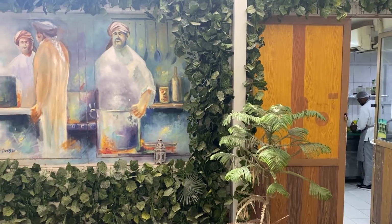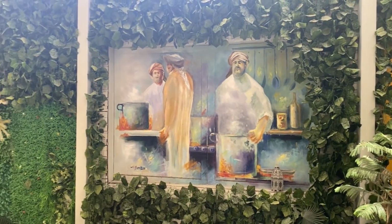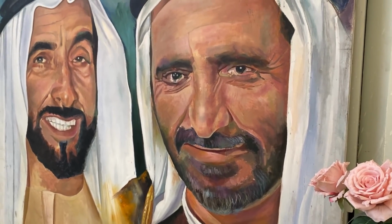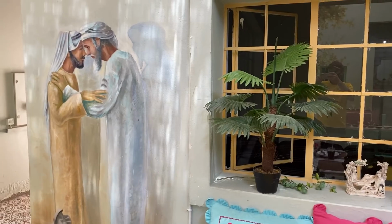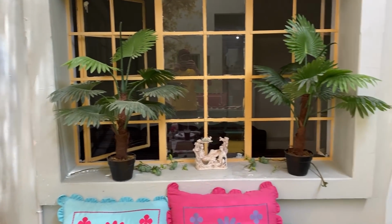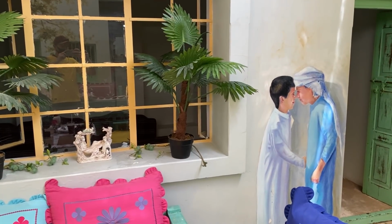In front of the kitchen, you've got a traditional kitchen piece of wall art. You've got the huge, massive one of Sheikh Zayed, may God have mercy on him. You've got these two wall arts beside me that I think must be a traditional greeting. You've got these two men putting their noses together, as well as these two young boys putting their noses together. This must be telling a story.